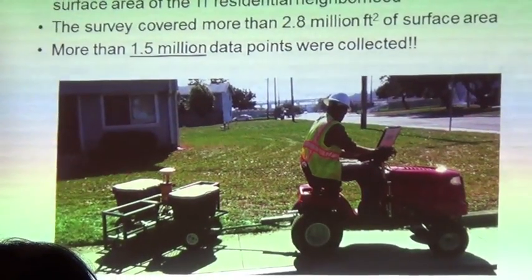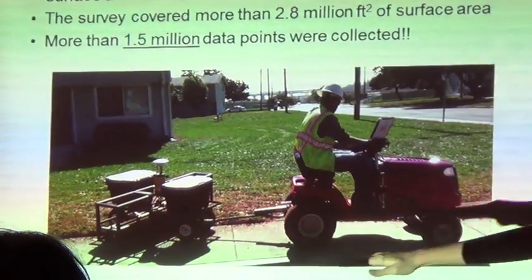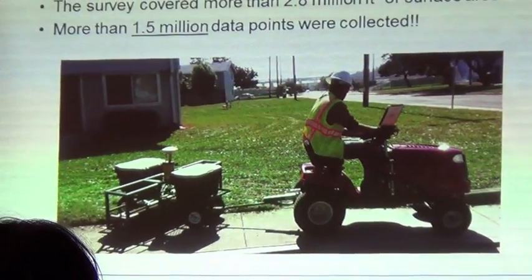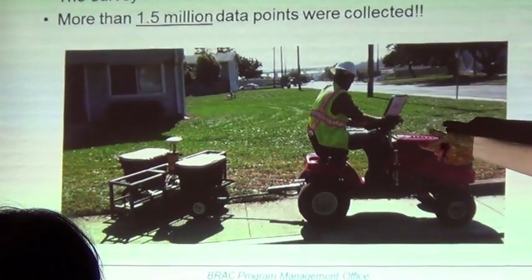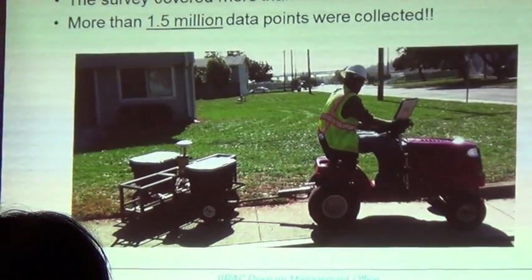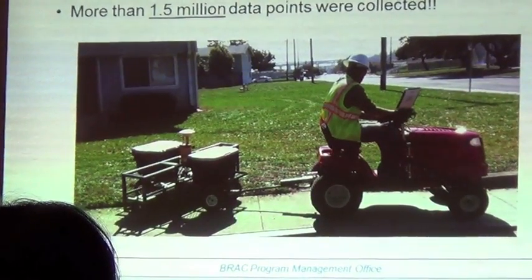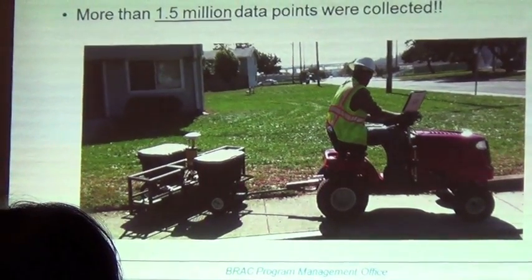So this is how we detected gamma radiation. We had our gamma detectors. So this would be the detector. You've seen these around the neighborhood, and this is the motor that we use to make sure that it goes at a steady speed. And this is the technician, and he's recording all the data on his computer, and we also have it hooked up to a GPS unit. So each measurement is hooked up to an exact location, so we can always go back there and find that location. We covered more than 2.8 million square feet of the surface area, and we collected more than 1.5 million data points.